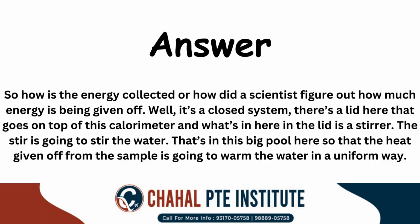So how is the energy collected, or how did a scientist figure out how much energy is being given off? Well, it's a closed system. There's a lid here that goes on top of this calorimeter, and what's in the lid is a stirrer. The stirrer is going to stir the water that's in this big pool here, so that the heat given off from the sample is going to warm the water in a uniform way.